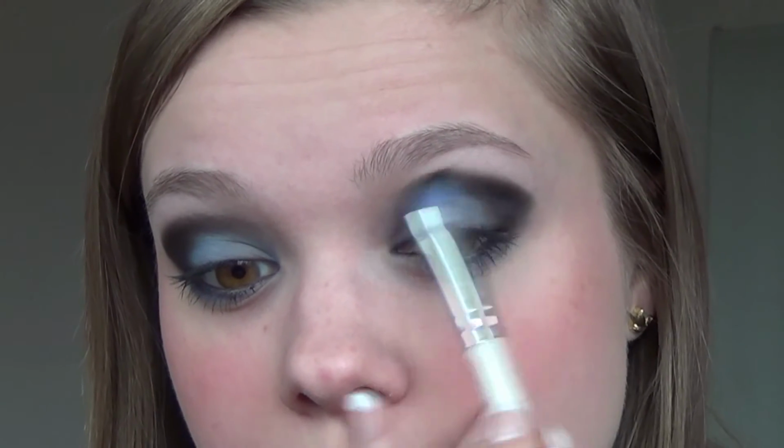But yeah, there's my smoky eye that I would do. Just kind of fix that right there. I mean, of course, there's really no point because I don't think there's any way of fixing this, but yeah, so that is what I would do if I was feeling extra fancy that day. I would just apply some black eyeshadow, do like a bomb-ass smoky eye. Yeah, that's what I'm talking about.